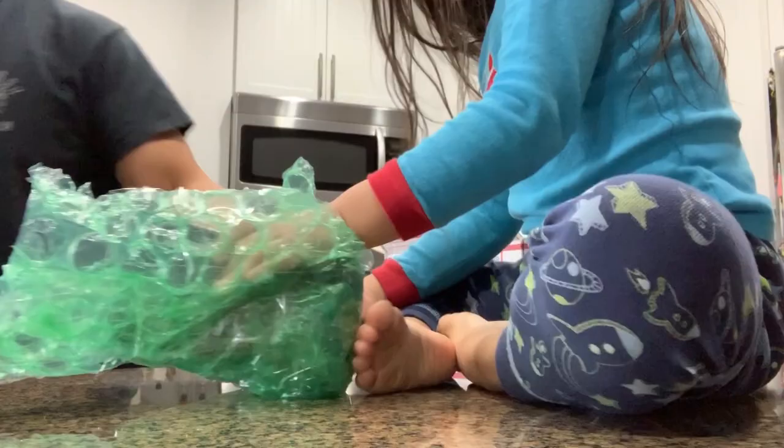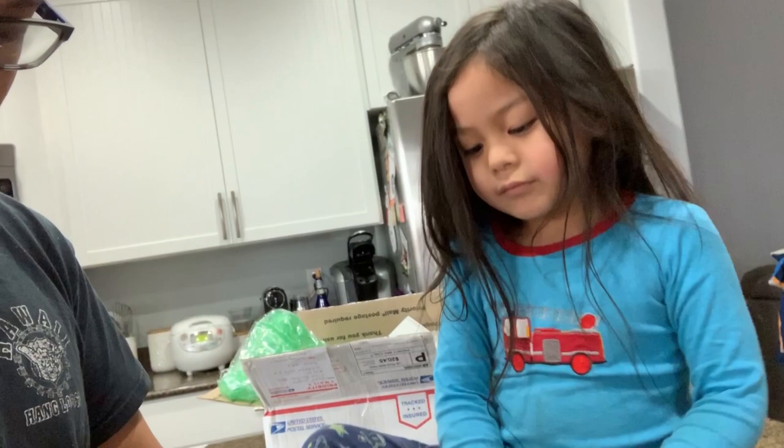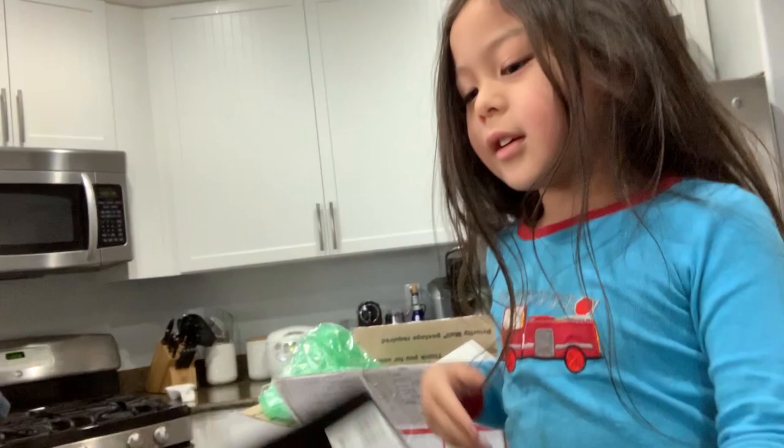Yeah. And it's charging. All right. It's charging, everyone. Yeah, it is charging. Don't shake it. Okay, so the box looks pretty mint. Show them the box. Pretty good. Good shape. And here's the barcodes. Okay, there's the barcodes. I don't know why you're showing them that, but okay.